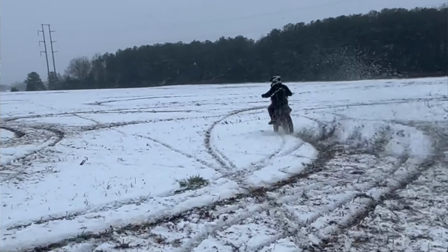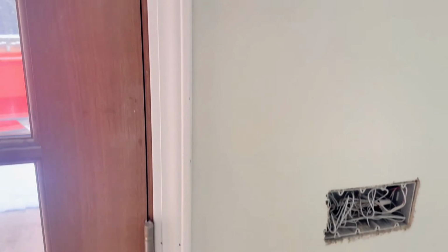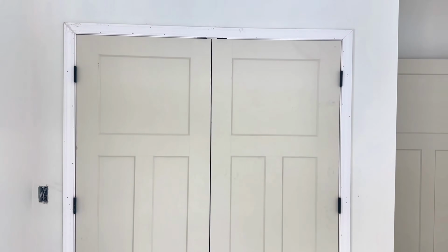Saturday, January the 11th. Had some weather, as you can see behind us here, but a couple days ago, 3 days ago, I think, the trim got finished up. All of it got done in a day, but they were short one door, so that got dropped off and they came and did it.